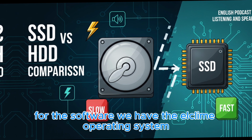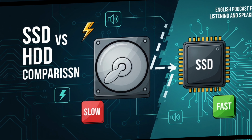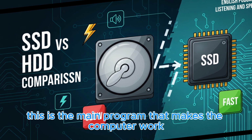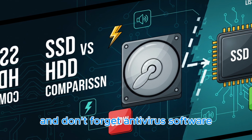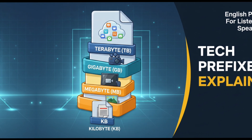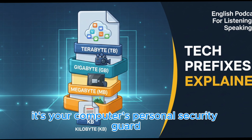For the software, we have the operating system, or OS. This is the main program that makes the computer work, like Windows or Mac OS. And don't forget antivirus software, which protects your computer from viruses and other harmful programs. It's your computer's personal security guard.